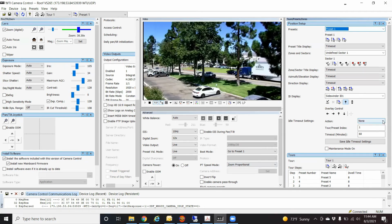So basically, you can tell the camera to go to preset 1 or 2 or whatever preset you want, and after 60 minutes, or anywhere from 15 minutes up to 4 hours, the camera automatically will go to a certain preset. That's one of the cool things about this feature: it automatically goes to a designated preset if someone moves the camera.